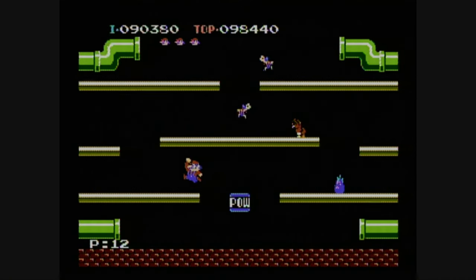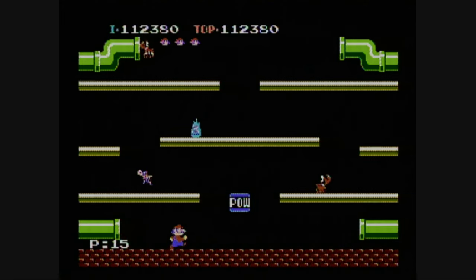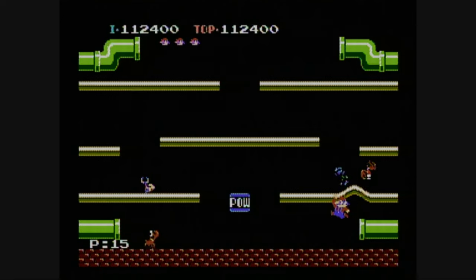I think the best strategy is to, first and foremost, stay calm, get rid of as many enemies as possible early in the level, before the fireballs come out and make life difficult, and use the POW block sparingly, only in emergencies.